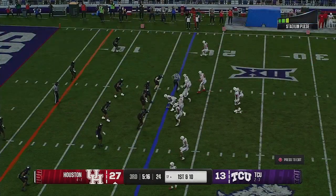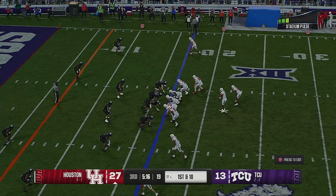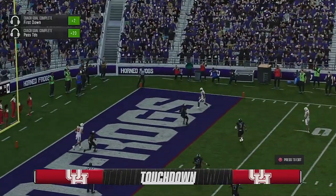Here comes the Houston offense once again. That last drive, really productive, David. Wound up with a touchdown. They'll try to do it again. Yeah, so I don't expect this offense to change too much, Reese. They had a great drive.